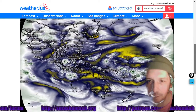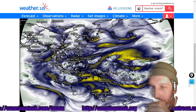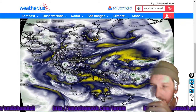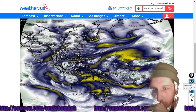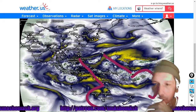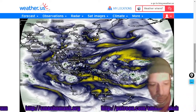Next, looking at the water vapor maps for Oceania, which is like this area over here, and the Far East, which is kind of this area over here. If you think carbon dioxide is affecting this, I've got this area over here for you. Okay? Thanks.